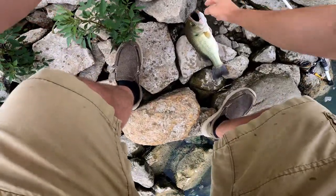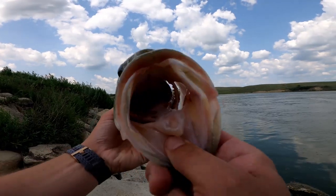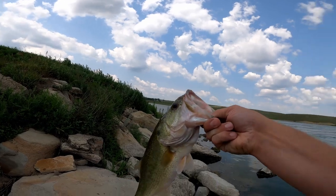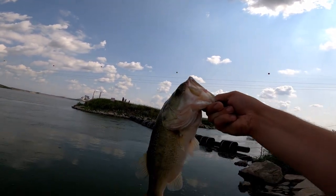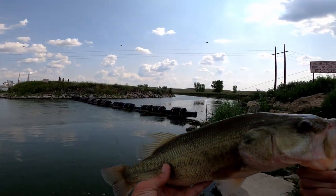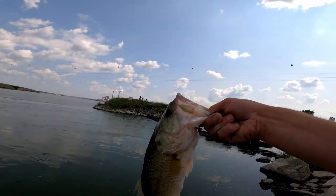Yeah. Oh, he swallowed it. Look at that pig. Yes. Juiciness. I'd say that's a three. It's a nice three. Wind's kind of picking up. Sun went down, but just hooked into that hog. Look at that eyeball on that bad boy. All right, we're going to release her now, but that's a good 3-pounder right there, boys.